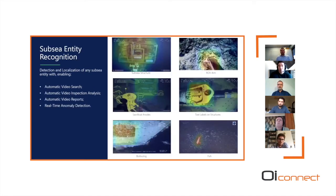Another example is, as I normally say, understanding what's on screen. And we create models to do that. So if we have a year's worth of operation, we need to understand what we're seeing automatically. An example is finding subsea structures and ROV arms, so that we can take them out when we're doing volumetric reconstruction.